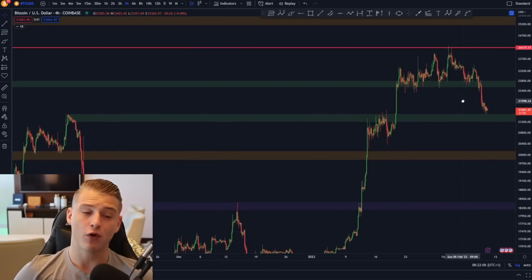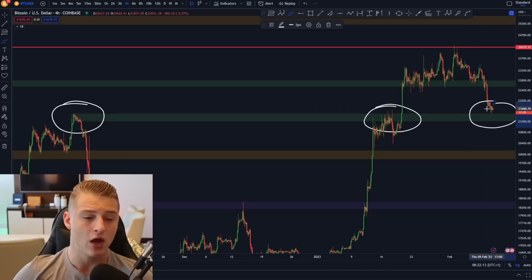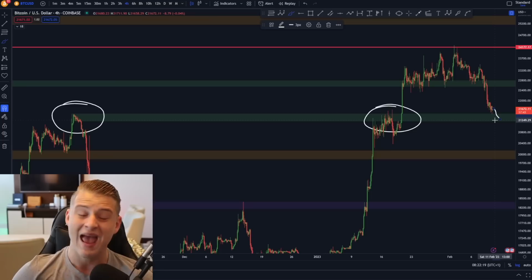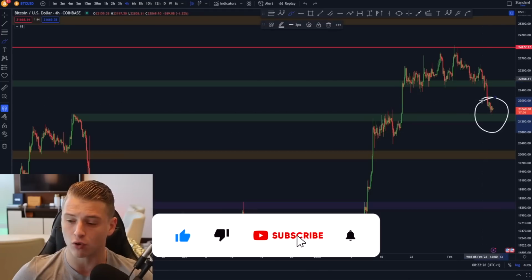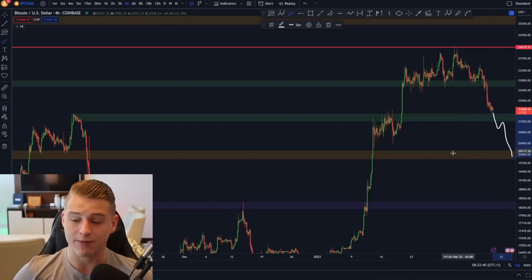If I'm looking at the 4-hourly time frame, we can currently start to see that we are approaching a very important level of support, and currently we started to touch it. Of course, we can still go a little bit lower to 21.4, 21.3, and 21.2, and I will give you an update about how we will be trading this in a second. But currently, we are indeed approaching critical support. If we do break below this level, I am expecting that the next target is going to be $20,000.